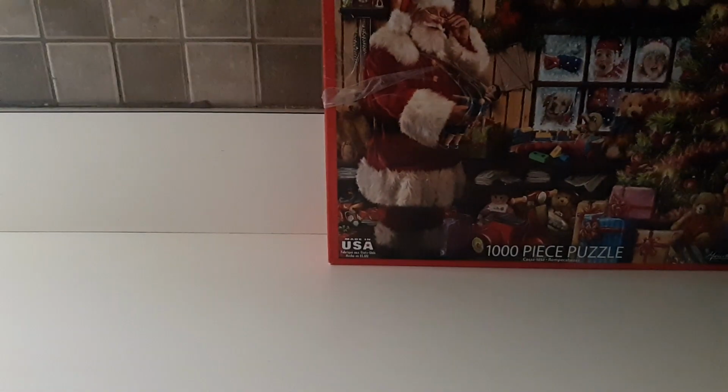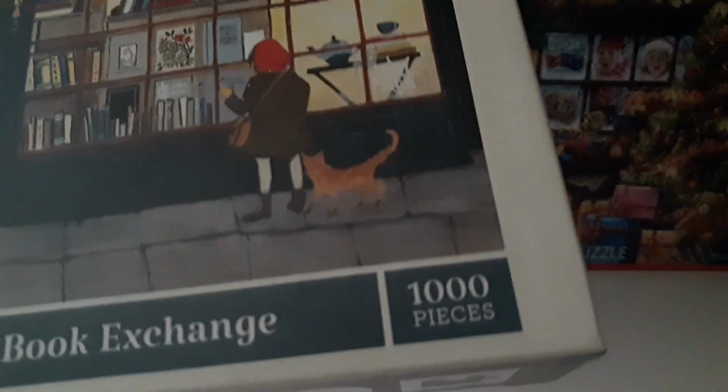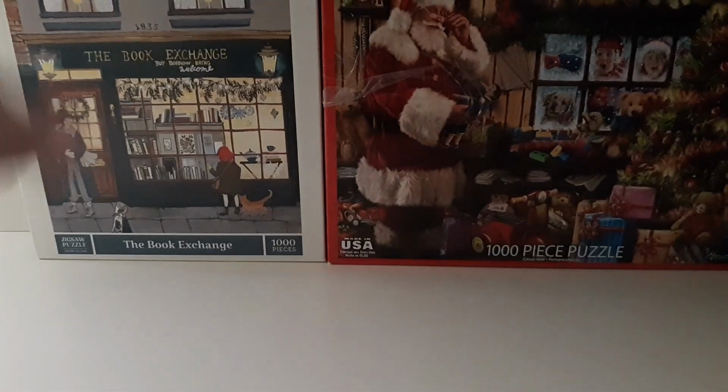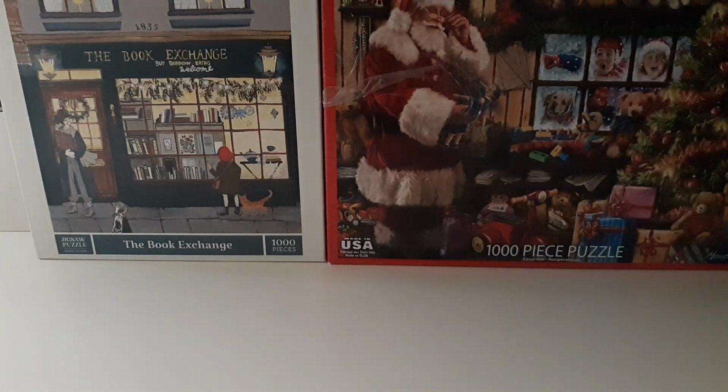See what I found. Okay, you know I like my puzzles, so I found a Christmas theme puzzle, 1,000 pieces. This was $2.99. I also found this bookstore, like Book Exchange, 1,000 pieces also. This was $1.99. I love books, so I thought that was a cute puzzle. Then I found this, the elf. It's a collector's edition game for Christmas for the kids when they come over.